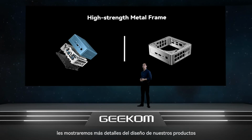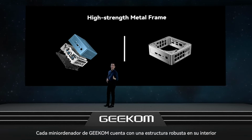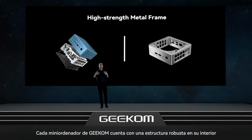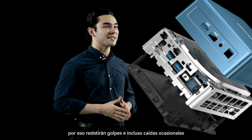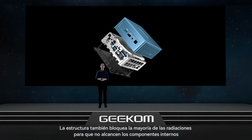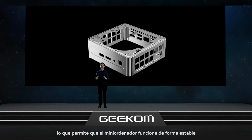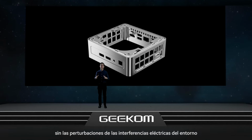Next up, we will show you more details of our product design. Each GEEKOM mini PC has a robust metal frame inside. That's why they will be resistant to squeezes and even occasional falls. The frame also blocks most of the radiations from reaching the internal components, keeping the mini PC running stably, undisturbed by the electric interferences from the environment.